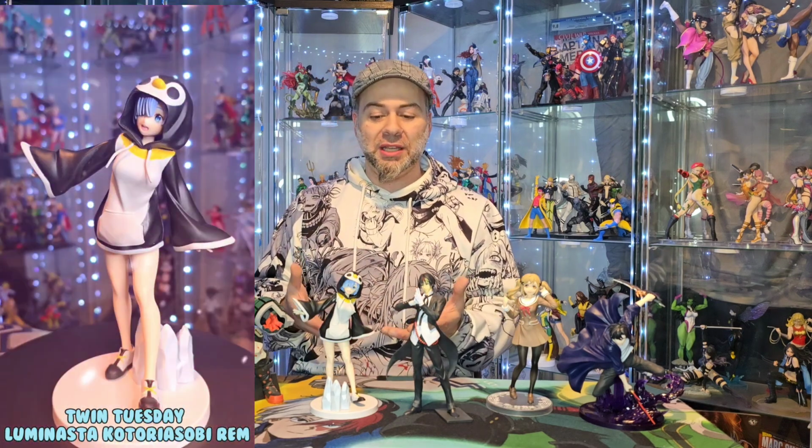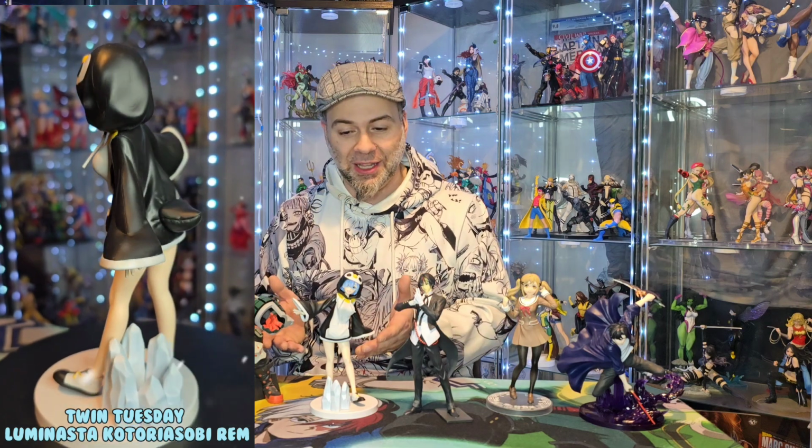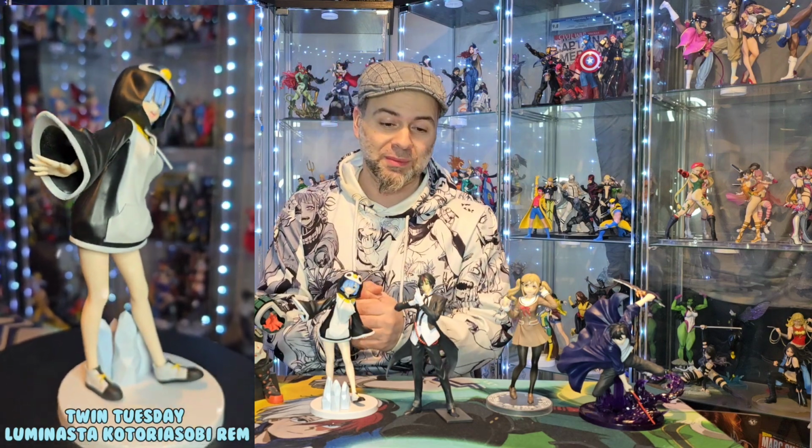But any little add-ons you have to add some flair to the piece, just besides a plain base, is a win in my opinion. Highly, highly recommend her. Of course, it's Rem, so she's best girl, and she just looks freaking cute.